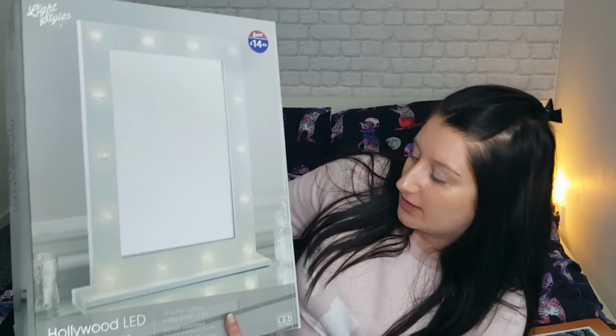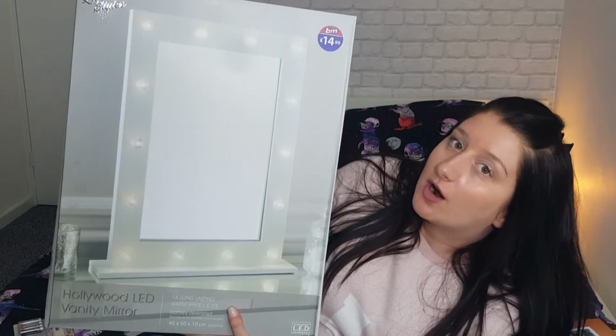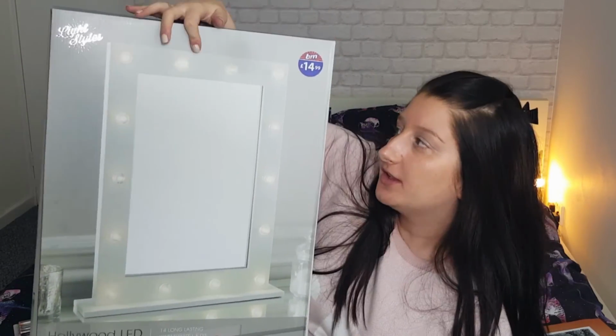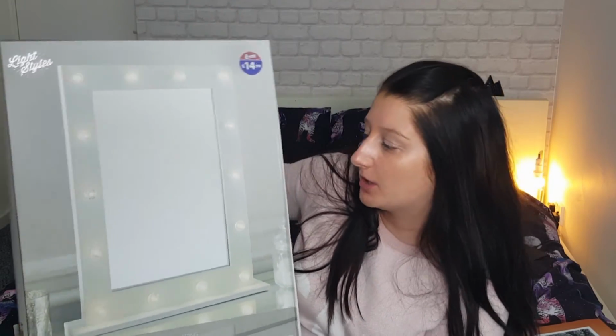The last thing I picked up for my birthday money is this big, huge Hollywood LED vanity mirror from B&M Bargains, and it's $14.99. I've heard that the lights aren't that bright, which I'm not too fussed about, because I didn't really buy it for that anyway, because I've got a studio light behind where my mirror is going to be. But I needed a mirror in front of me that's not magnified, because I hate when mirrors are magnified, because I can't really see what I'm doing, how it's going to look properly. And I need to be filming my Halloween tutorial soon, so that is perfect, and I love it, and I can't wait till my vanity's set up and everything's organised. I have to give you a vanity tour.